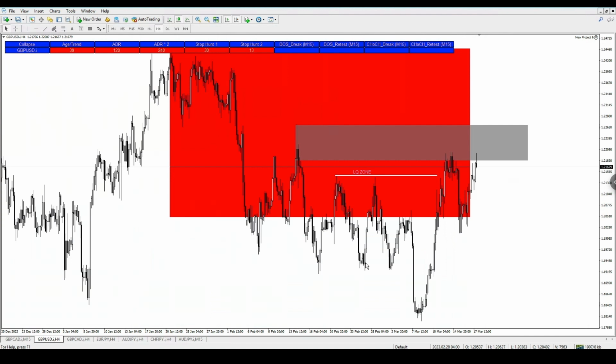As you can see over here on my chart on MT4, this is the Neo indicator dashboard and you can put as many pairs as you want over here. This is just showing you the age/trend, which is this big red box over here. You can also see that we've got our take profit 1 value, which is the ADR 1, and then the ADR times 2 is take profit 2. Stop hunt 1 is just going to tell you when to get ready for a trade.